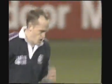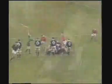Another opportunist score. Gregor Townsend the scorer, his 6th try for Scotland. It's 13-all. And the crowd here, well, they're just lapping it up.